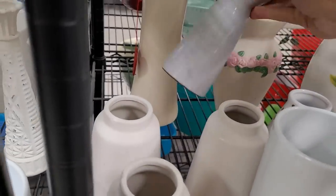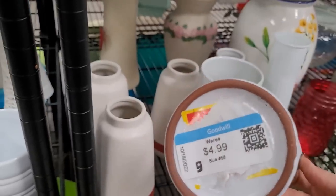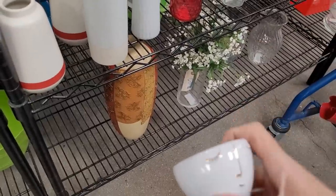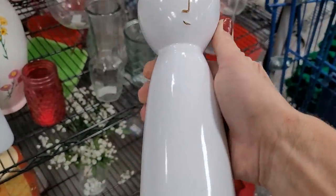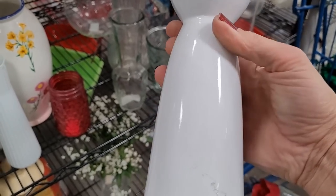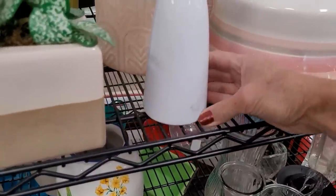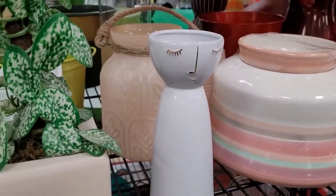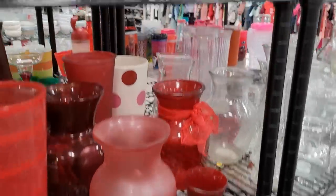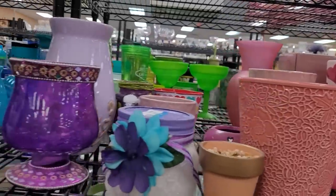Oh, look at this. This is a really fun piece. She's $5, but I do really well with these face vases. Very mid-century modern. I'm trying to figure out what that label under the label says, but we will definitely take her. Just finish up this shelf. I don't think I'm seeing anything else here.